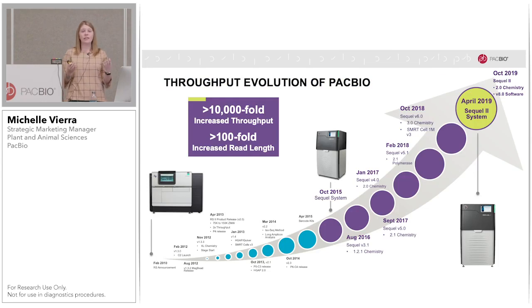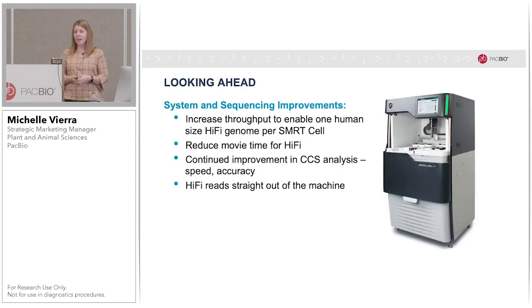And so I think overall, it's safe to say 2019 was a pretty bang-up year for SMRT sequencing, and we saw that in the uptake and adoption from all of you, and we appreciate that. But the year is now 2020, so what have we got going in the future?